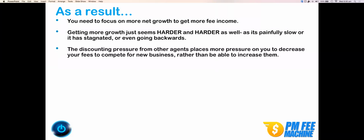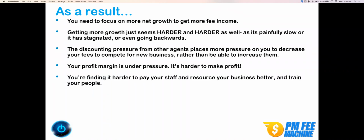Or what about the discounting pressure you might be feeling from other agents? This places more pressure on you to decrease your fees, and you think, well, I have to become more competitive in the market. My fees are just going to have to come down for new business rather than actually increasing them. And your profit margin then can come under pressure, and it's harder to make a profit under those circumstances.